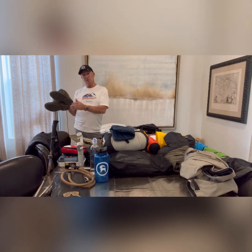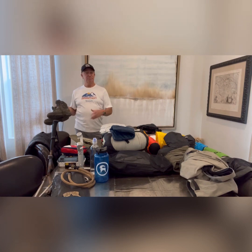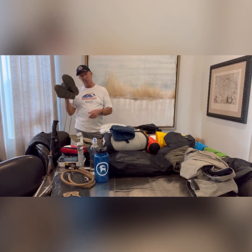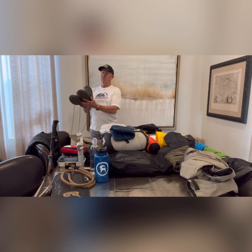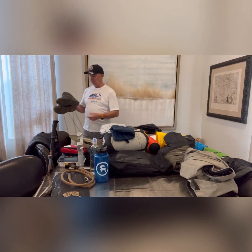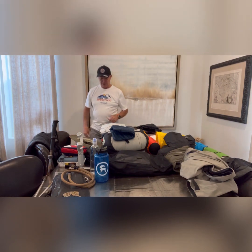These are Lowas. I've had these for Kilimanjaro, Aconcagua, all the training and hiking that I've done in between. Great sole, it's Gore-Tex, above the ankle, so you have that nice ankle support. These were expensive, but again, I think you get what you pay for. And I would buy these again all day long. Again, Lowa is the manufacturer on those.